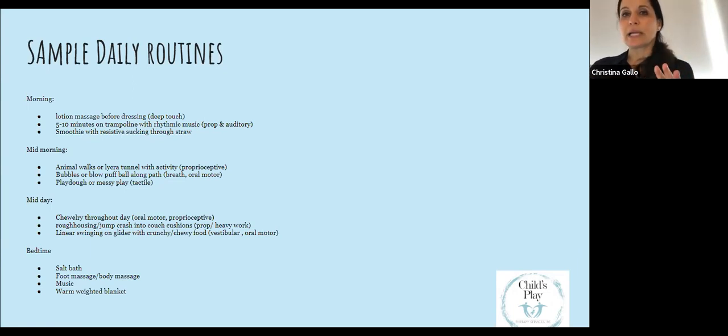OTs love to swing. And a lot of people will come to therapy and say, okay, I think we need to be swinging our kid, but we need to really be mindful about the kind of swinging that we're doing. So a child who truly is underreactive and low arousal will benefit from rotary swinging around and around, quickly changing positions.